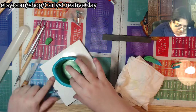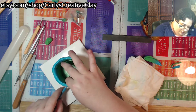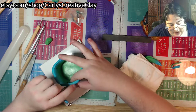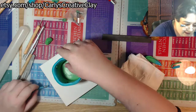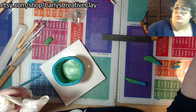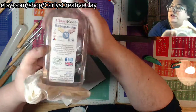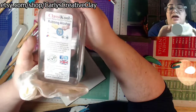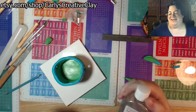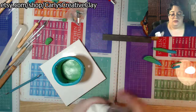There we go. Right. We are looking perfect. Awesome, awesome, awesome. Everything's smoothed through. Now, if you've got clay that is smudged in the wrong place, colours where you don't want them, anything like that, rubbing alcohol. Let's have a look. This is a 70%. I would say try and go for the highest percent alcohol as you can.